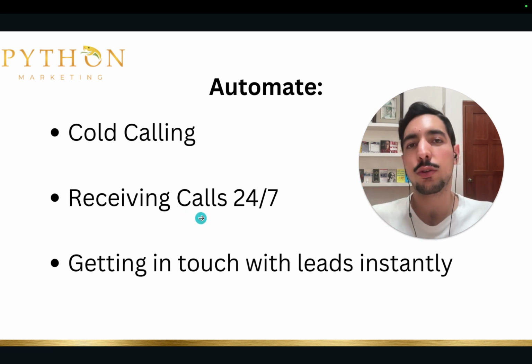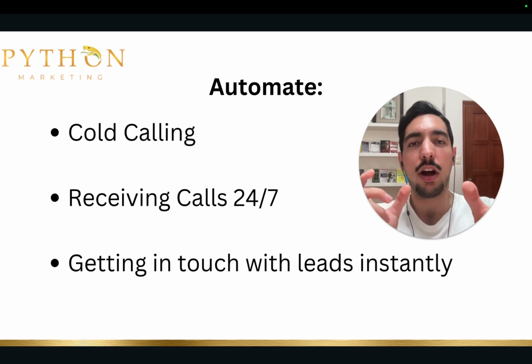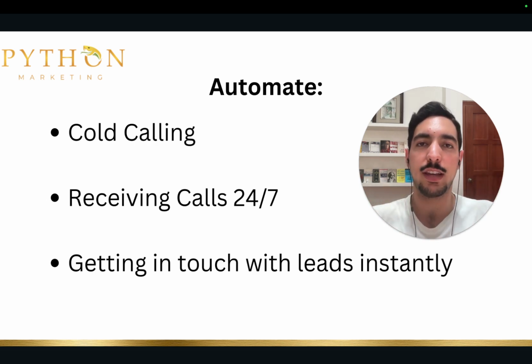Then if you're using Google My Business or have a website or even just a Facebook page, if you link the phone number of the AI to any one of these channels, whenever somebody is interested in just learning more about the proposal or maybe even booking in an appointment, they can call in at any time and speak with the AI. It can qualify leads however you ask it to do so and book the appointments for you.